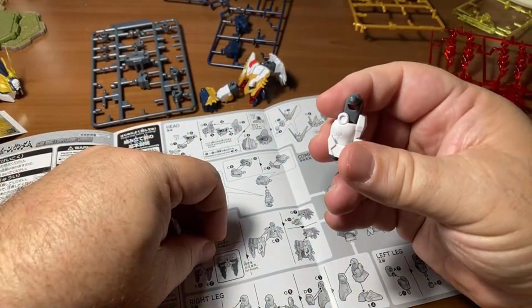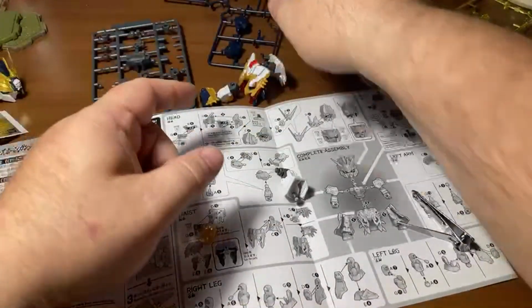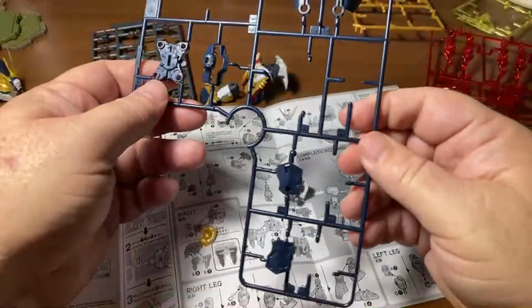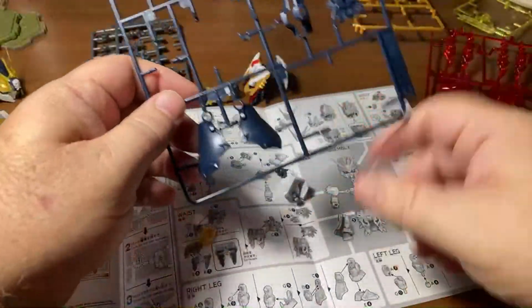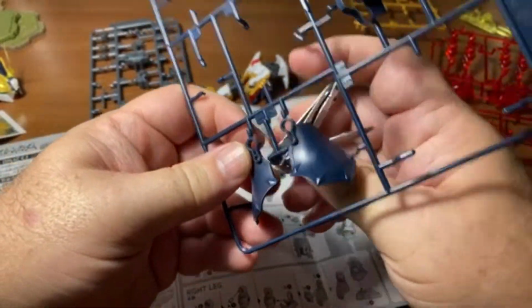All right. I'm attaching that to C, A, C. All right, this is where the hip skirts come in. C1. C1, run. Run, C1, run.